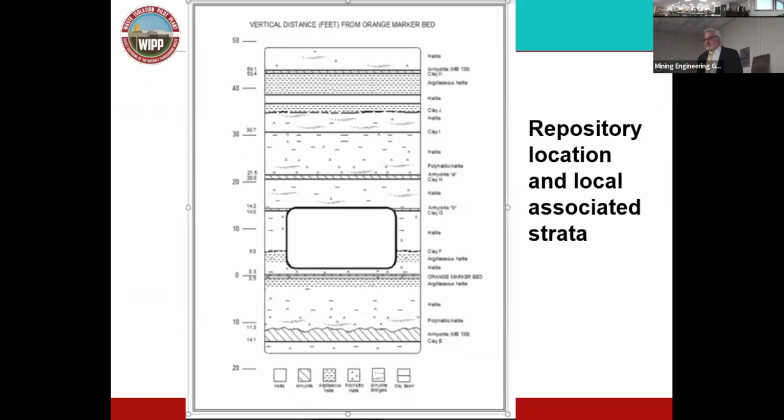Okay, so this is a close-up shot of what the excavation looks like in the repository. We try to align the excavation itself with clay seams that are above the excavation, and also there are other seams of halite, anhydrite and other constituent layers. We want to get as close to that clay seam as possible because we don't want it delaminating from the overburden materials. So we typically do some additional reinforcement.